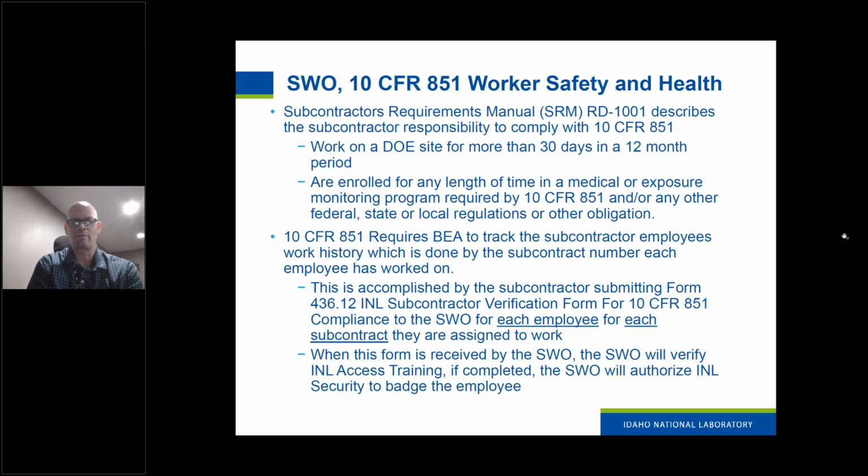if you come and work for us, DOE, for BEA at site more than 30 days in a 12-month period, which most construction people do, they're definitely on our place more than 30 days, then you will be enrolled in this program. It's an automatic enrollment through BEA, and it ensures that you will be covered in case something happens to you in the future.